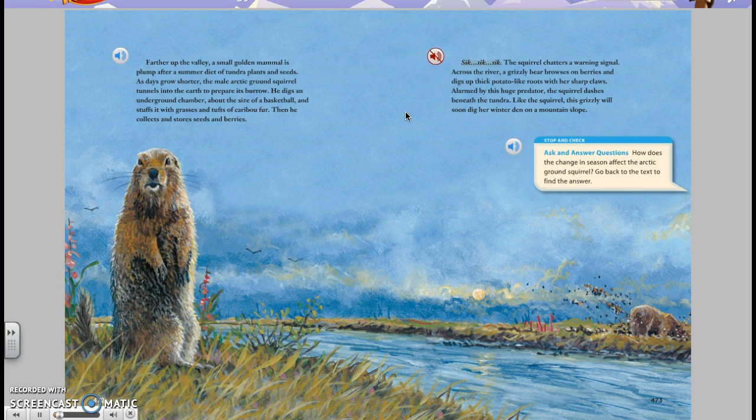Sick, sick, sick. The squirrel chatters a warning signal. Across the river, a grizzly bear browses on berries and digs up thick potato-like roots with her sharp claws. Alarmed by this huge predator, the squirrel dashes beneath the tundra. Like the squirrel, this grizzly will soon dig her winter den on a mountain slope.